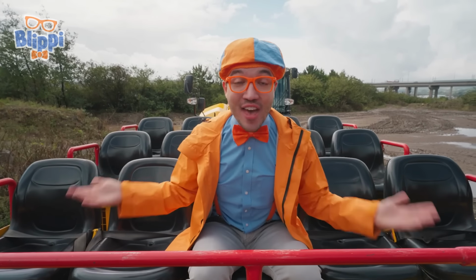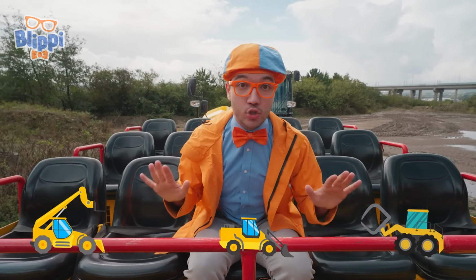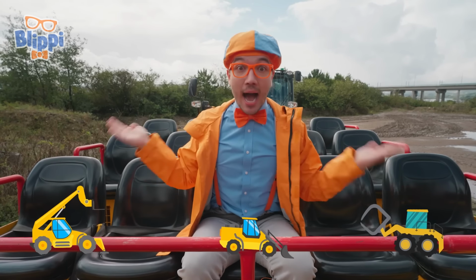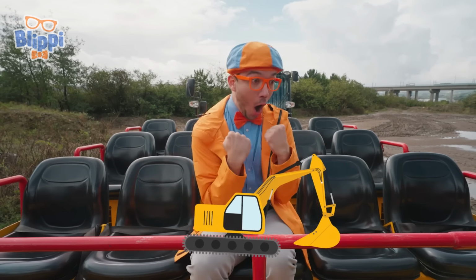Whoa! That was so much fun today at Diggerland! We saw so many construction vehicles, and we got to operate them. We even got to see an excavator!